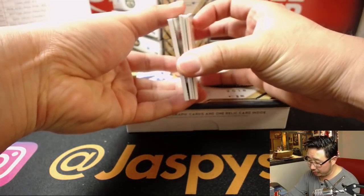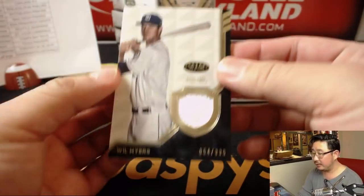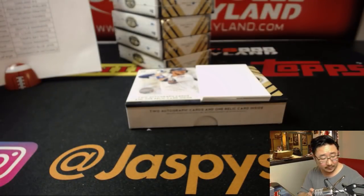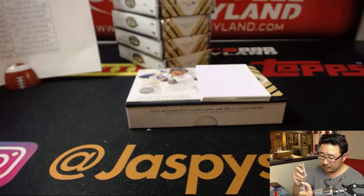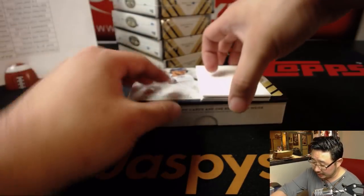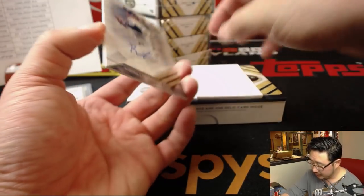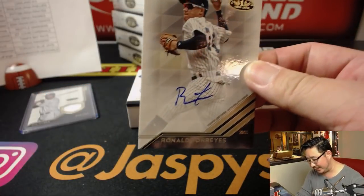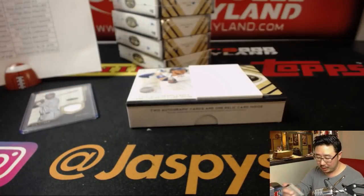Next box. So we are halfway through the break. Here's the next half. Will Myers, 54 out of 335. Will Myers, game used relic going to Thomas Johnson and the Padres. Two autographs. Auto number one. Torres. I think that's how you say it. Torres. 242 out of 275.